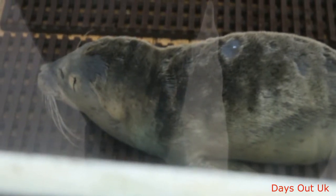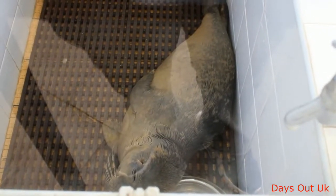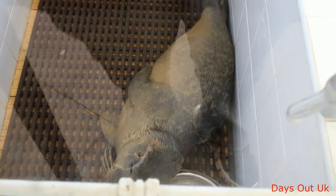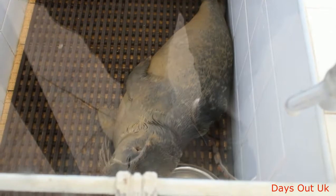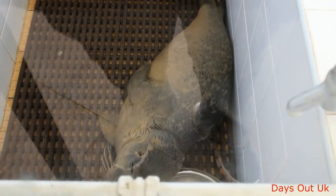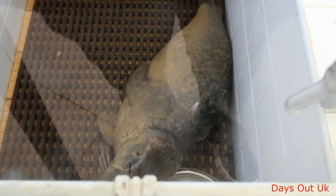At least they're here to get better now and then go back in the wild. This one looks really poorly. Hate seeing them like this, but they are in the best place for them. Very poorly, this one. These will get better and then eventually be released back in the wild. They can live how they need to there.